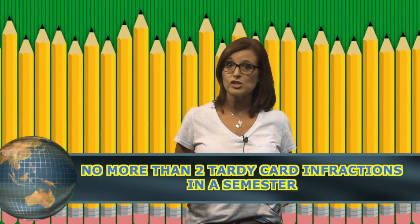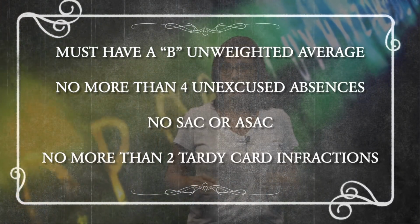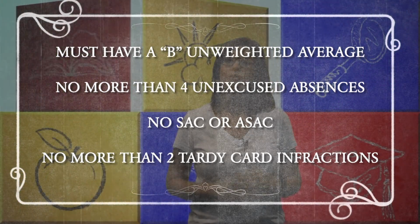And tardy infractions, as you know, occur when a tardy card is full or when you arrive late with no tardy card. So if your tardy card reaches 5, there's your first infraction. And then the next time you're late after that, that is your second infraction. And bye-bye exemptions. So let me remind you one last time. If you have more than 4 unexcused absences or 2 tardy infractions, or you get sent to SAC or ASAC, then you cannot exempt any semester exams.